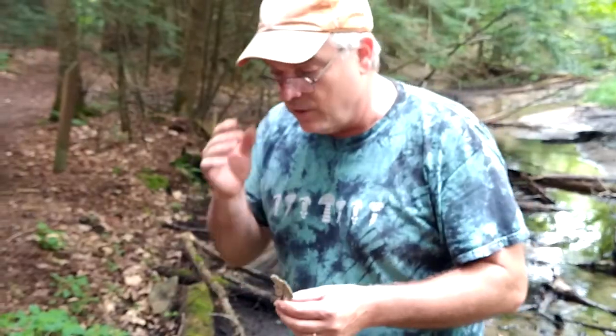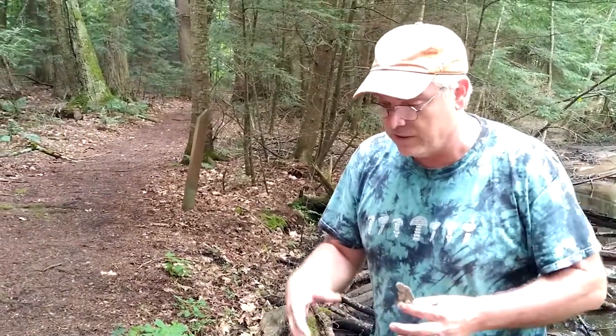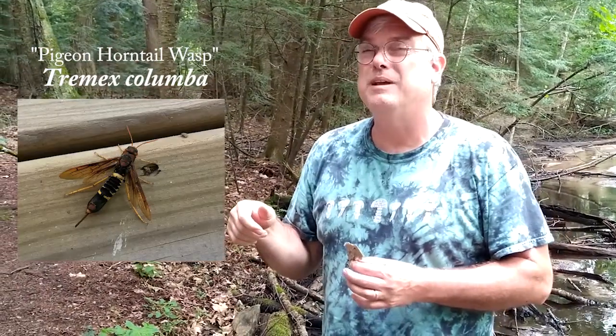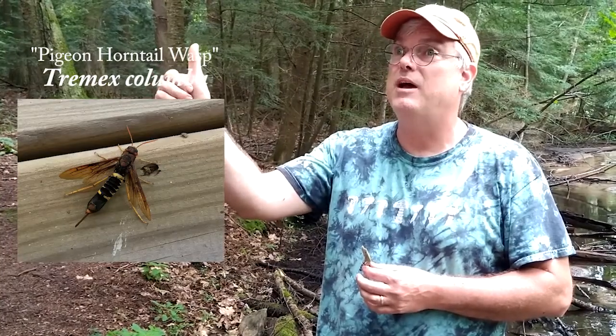What's the big deal? So this guy rots very old growth maples, and more than likely it didn't get here by chance. More than likely it was brought here because in very old maple trees and logs that have fallen and are about to rot, there's a wood-boring wasp that's the biggest wasp we have in North America, except for one that's bigger that I'll also tell you about. This is called the pigeon Tremex, Tremex columba, and the wasp itself is as big as a man's thumb. It's a big fat wasp.